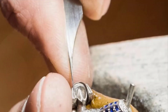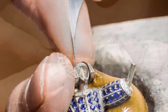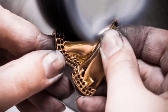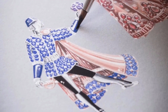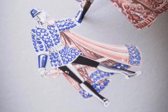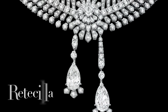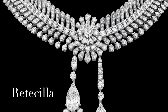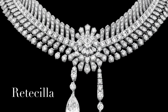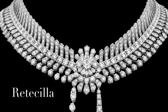The two clips are made of white gold, rose gold, yellow gold, black lacquer, rubies, colored sapphires, spessartite garnets, lapis lazuli, white and yellow diamonds, making it beautiful and stunning. Another piece in the collection is this elegant necklace with detachable pendants set in white gold, 2 pear-shaped D FL Type 2A diamonds of 6.60 carats and 6.31 carats.